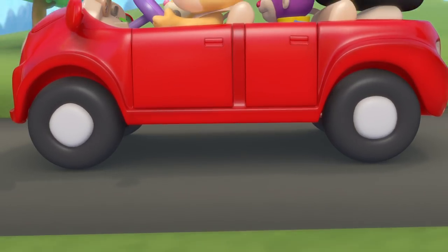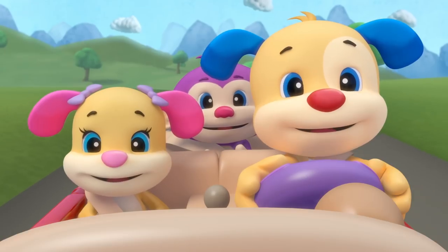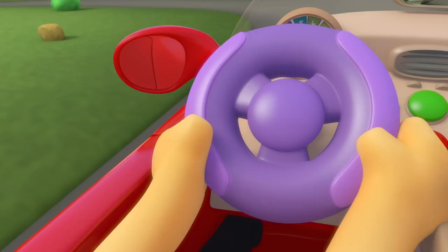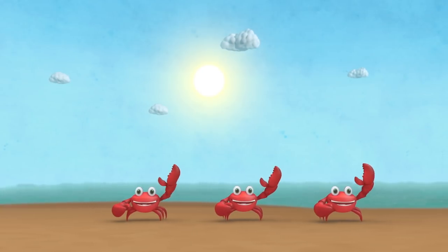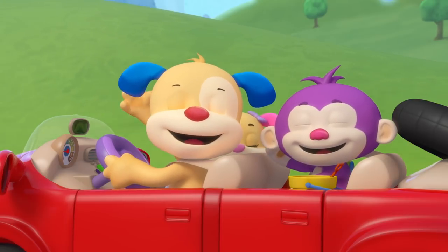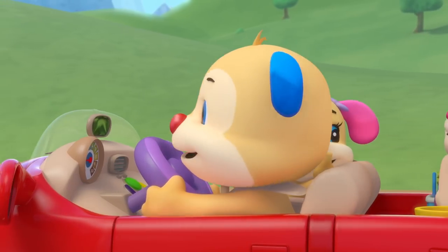The wheels on the car go round and round and round, zooming down the road. We're heading to the beach. The crabs at the beach will wave and crawl, wave and crawl, wave and crawl. The crabs at the beach will wave and crawl. We're heading to the beach.